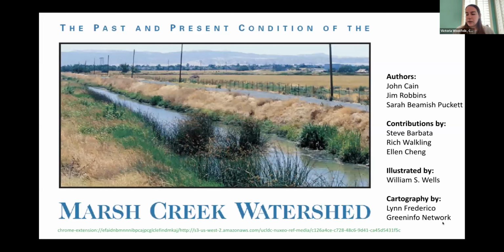And now I'm going to pass it to John Cain, who is the Sacramento Valley Senior Conservation Director with River Partners. And he's going to talk a little bit about the guiding notion in recent restoration in the watershed and the Dutch Slough restoration project.